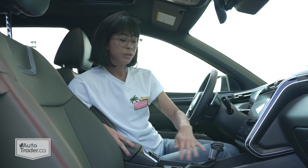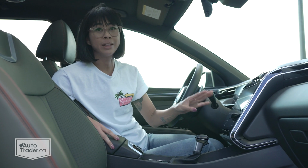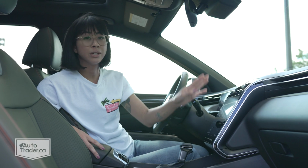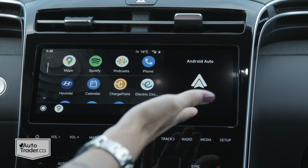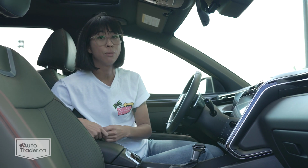There's also a lot of hard black plastic used here, and I don't like that Android Auto and Apple CarPlay isn't wireless in these higher trims, and that there's a big dead zone, so it just feels like a waste of space. So let's talk pricing now, which starts at about 40 grand.